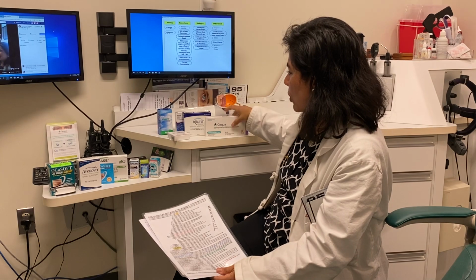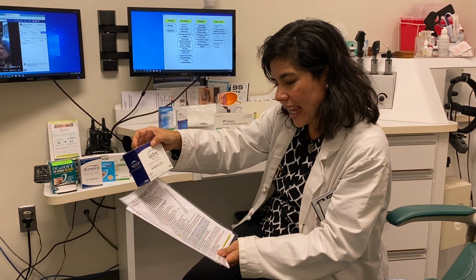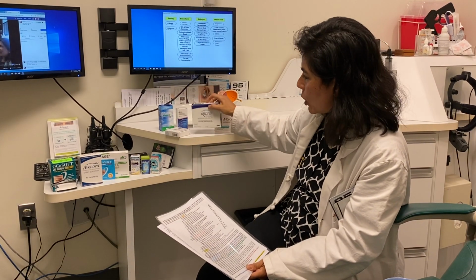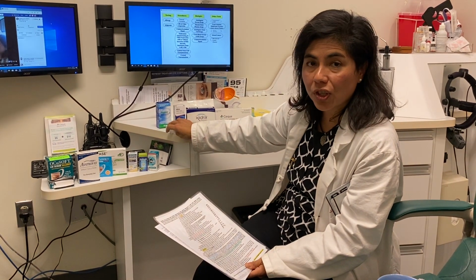The next one to come out was called Xiidra. This is basically an LFA1 inhibitor. Here's on my sheet, and it's anti-inflammatory. So these are basically anti-inflammatories. This one was approved for symptoms and signs. The Restasis was just approved for symptoms.